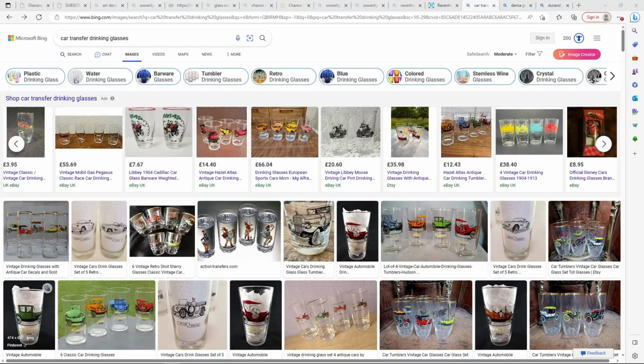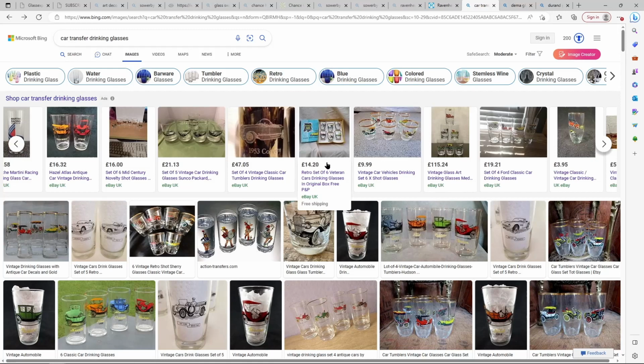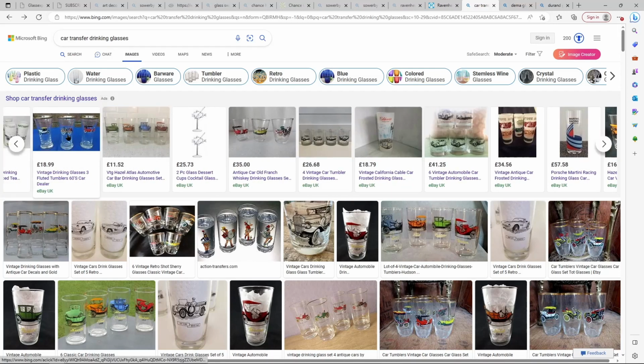I tried really hard to track down these car glasses. I found quite a few for sale with the same transfer print, so it doesn't have to be the same shape as long as they have the same transfer print. So there's one. I think these are the same shape with the same transfer print. This is a different shape. Another shape here. Oh, hang on, let me press here. Oh no, I've gone the wrong way there. Look, there's a whole bunch of them there. These are the same ones here.